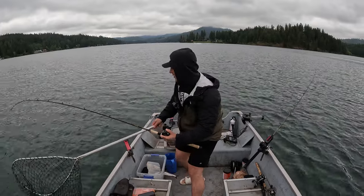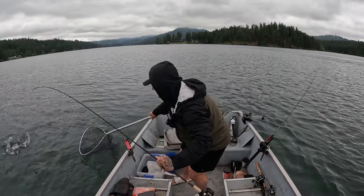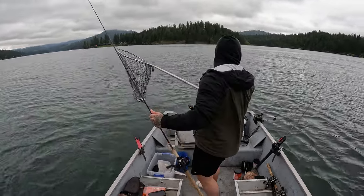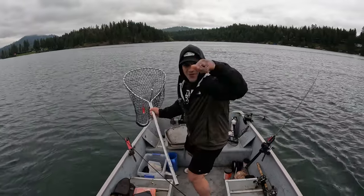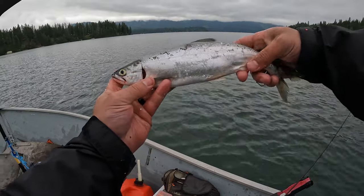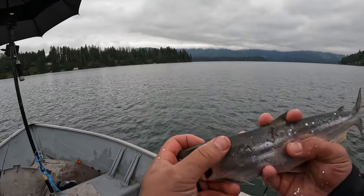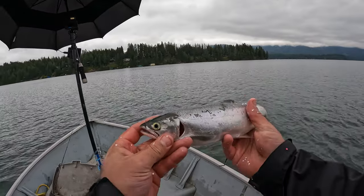On that turnaround, we got hooked up again. Now it knows it's hooked. There we go. Let's go. Woo. Let's go. What a beautiful fish. It's beat up. This fish is missing like half its gill plate. It's got a big old chunk. Maybe a pike got a hold of him, who knows?